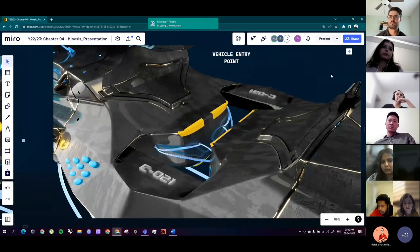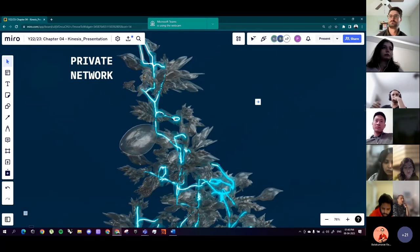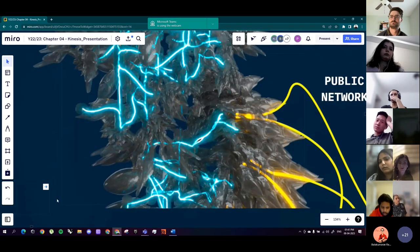Now, this is where the Nidroids enter into the public vehicle. Moving on to the private network. Here you can see that the private network basically starts from the top and then reaches down to the base of the tower. And from there you have a bridge-like network, which eventually reaches out to the public network itself.